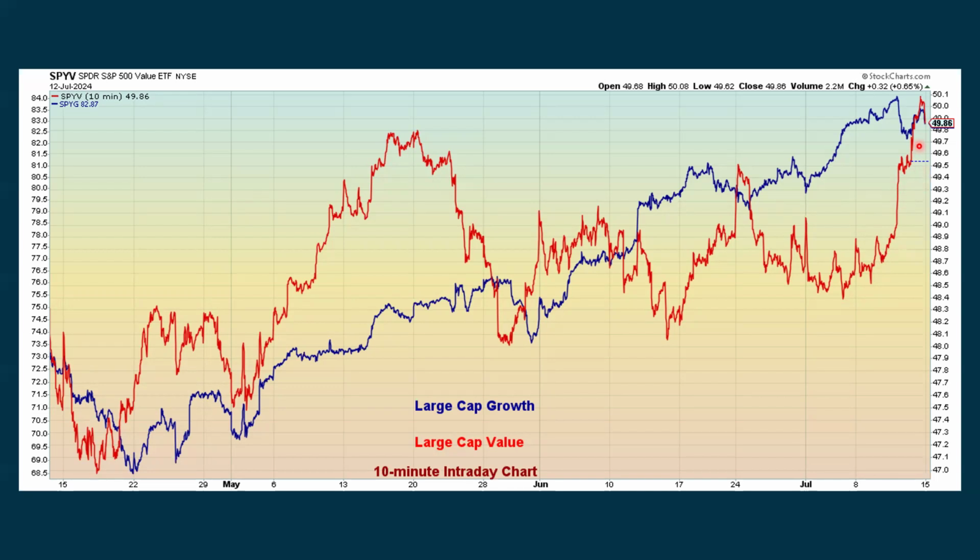But where we really like to see growth is we want to see this blue line above the red line, meaning that growth is outperforming value. And they're more or less even right now.